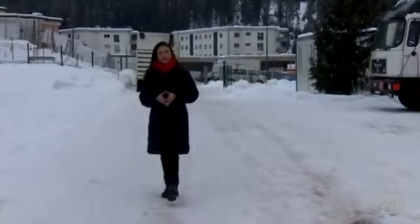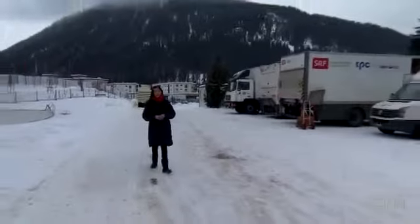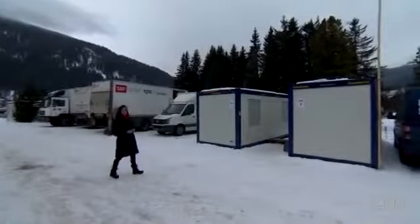This is the back of the conference centre, less glamorous of course, but it's here where the real work gets done. There are 230 media outlets here at Davos and CNN is one of them. This is where our equipment gets stored and where our stories are put together.